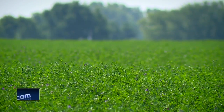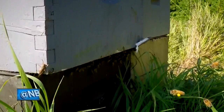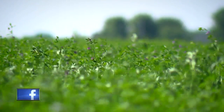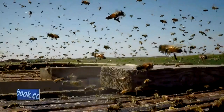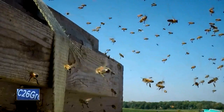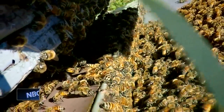The bees here will pollinate the nearby fields, and it's an important job. Many plants that we eat depend on this pollination. Others, like these alfalfa and clover plants, can be fed to cattle, so they too depend on these bees to go to work. It's not easy. It takes about 50,000 bees a week to make a pound of honey. And a good colony will make between 50 and 100 pounds of honey in a year.